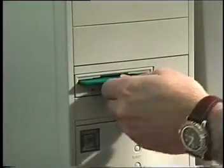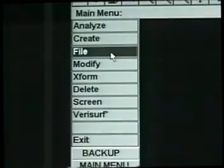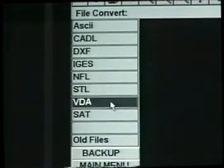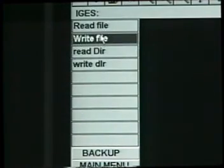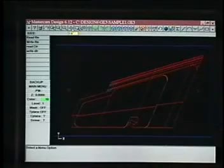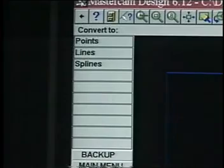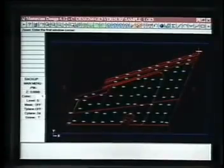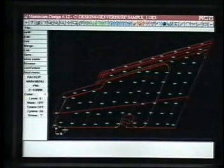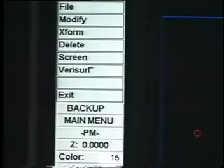It's as easy as putting the disk in the drive, picking the File menu, then Converters, then IGES, and Read. Finally, pick the file name. Now you have the 3D CAD model on the screen. Next, you would import the inspected point data. Both the CAD model and the inspection data are now displayed on the screen.